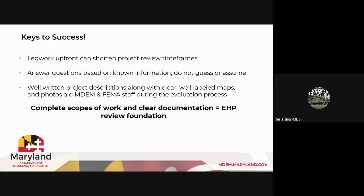Answer questions based on known information. Do not guess or assume. I think we've provided enough primary resources for you to consult based on all of the questions that you will be asked. So that information should be readily available.